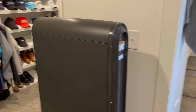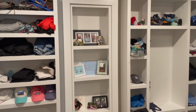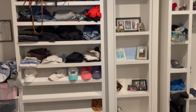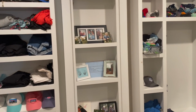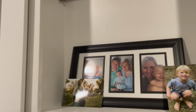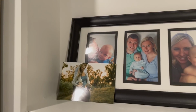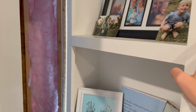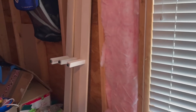Okay, so I know I keep saying coolest part of the house, but this really might actually be the coolest part of the house. So, just looks like your average closet, right? Shelves, stuff, no big deal. Well, little did you know, this is actually a secret compartment. If you open this little thing and push this open, da da da da. This is like a little hidden bookshelf thing that goes into storage.